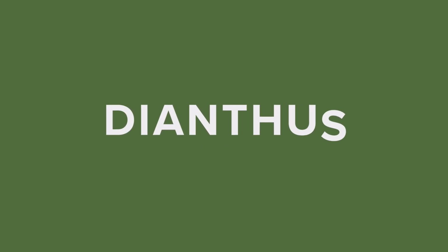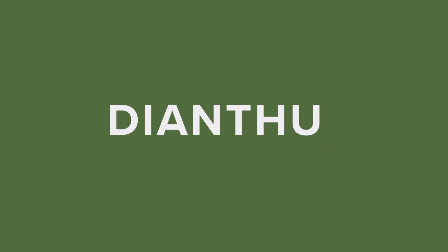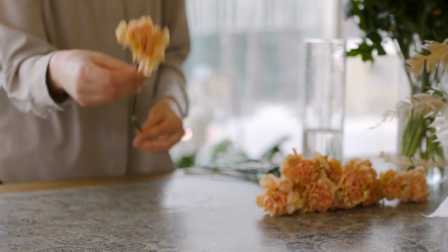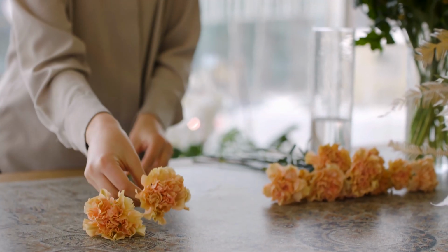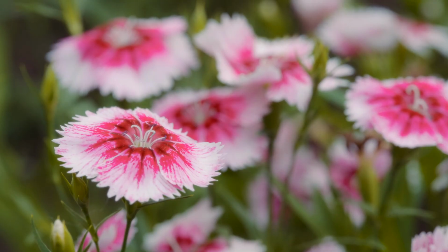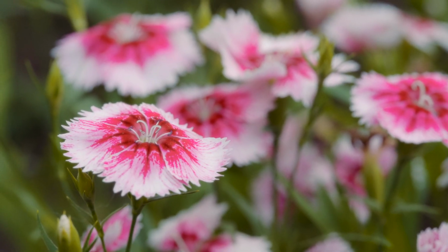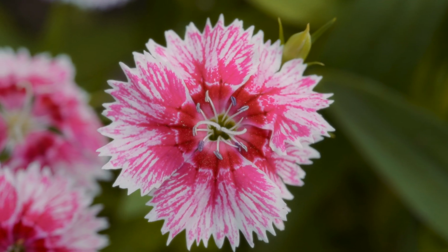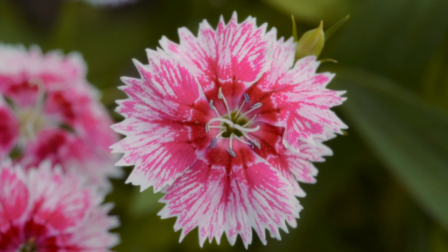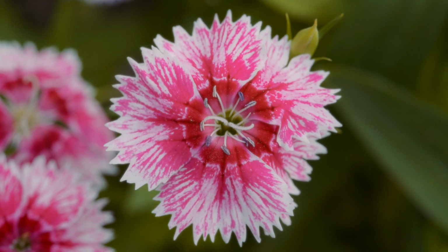The next one is Dianthus. A more commonly known variety from the Dianthus family is carnations, which you have probably seen in all the grocery stores. Carnations are also known as pinks and have a spicy clove-like taste that can add an interesting twist to your baked goods or even your salads and soups. They also make really good infused oils.